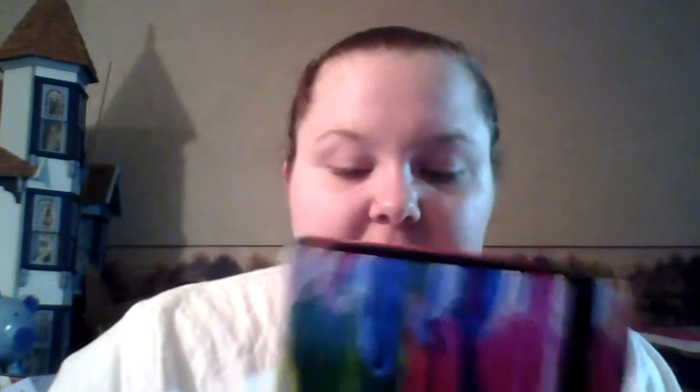The next thing I got is a Sephora exclusive. It is the Smashbox Art Love Color Masterclass palette. It is so heavy. This thing is so well made and so heavy. It is not travel friendly. This weighs more than what my purse weighs right now.